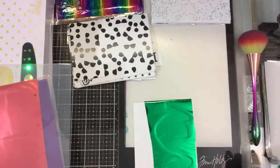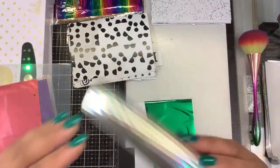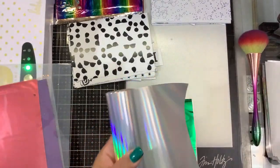Where is that? Did I do chrome on the sunglasses before? I think I did regular silver, right? I did chrome on the tools. Well, not chrome, holographic.